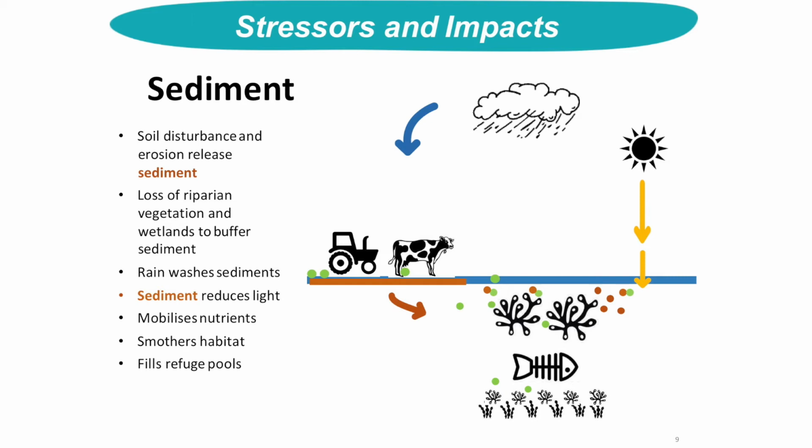Again, if we have a loss of that riverbank vegetation, that's going to allow the sediment from erosion to just flow into the waterway. Once we have rain and that washes the sediment into our streams and rivers, the sediment becomes what's called turbidity. Turbidity is just simply muddy water, or that brown water that you'll see after a big rain. It's just the sediment suspended in the water column.